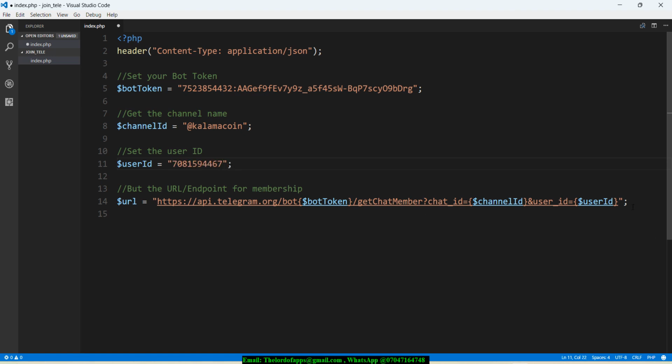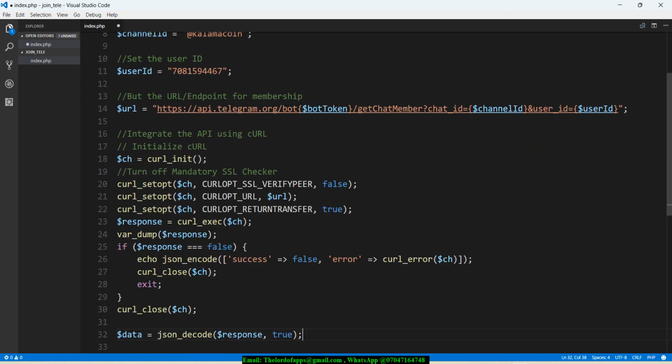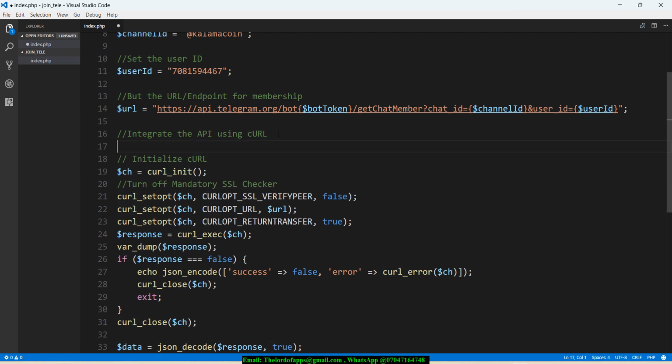So the next thing we want to do right now is to go ahead and integrate the API down here. So let's put a comment and just say integrate the API, and I'm going to use cURL right here, which is CURL. So let's go ahead and do that right now. All right, so to do the integration or connect to this particular endpoint, we're going to use cURL, just like we said. I want to paste that right here, and that kind of began from here.